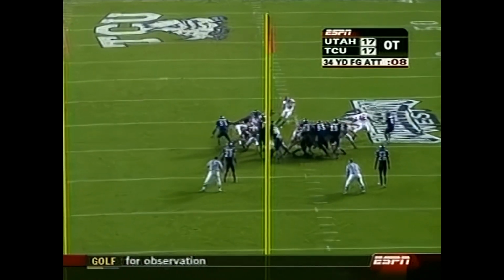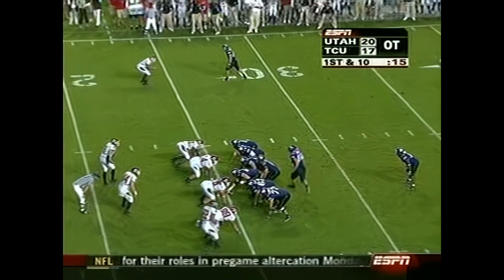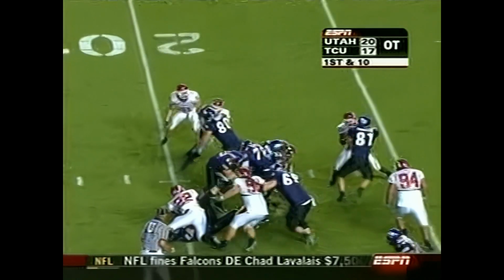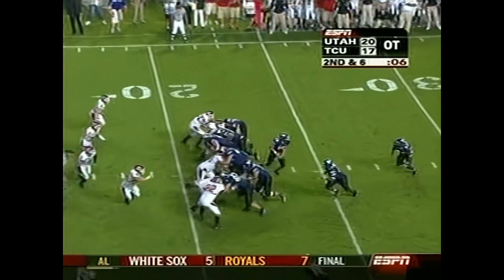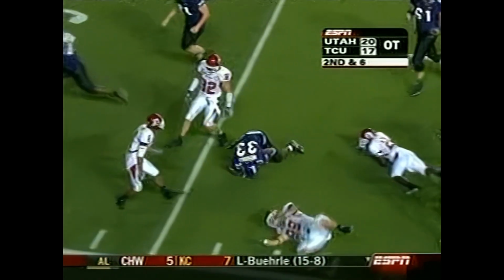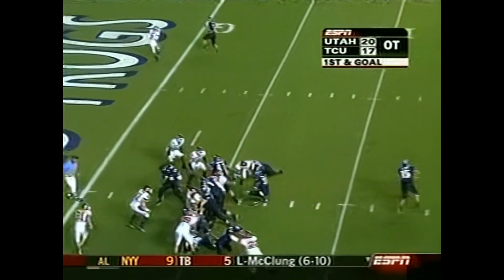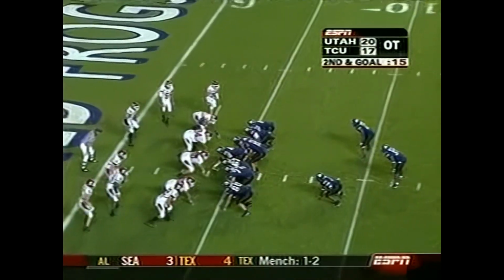Eric Weddle's hold from 34. It's good, and TCU. They go with Robert Merrill, the experienced back, running right. Gain of 3. Second down, and 6. Right back to Merrill with blocking. Merrill the first down and more. He's down to the 7-yard line. They give it to Merrill. He goes for about 1.5 yards.